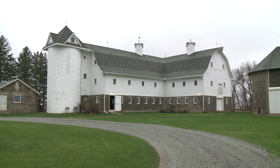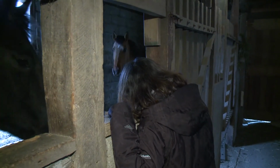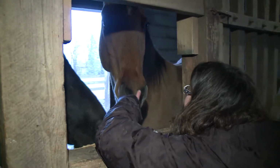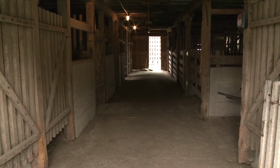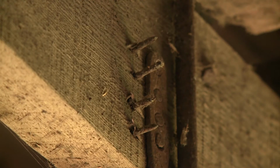Mindy Heyman's giant dairy barn in Grundy Center doesn't have any cows, but it does have Tyler. Come here, buddy. Come here, sweetie. There he is. Come see me. He was a wedding gift. I've had him almost 24 years now. Inside, the Heyman barn is a time warp. Hand-hewn wood as solid as the day the nails were driven into it. And a barn like this is never going to be built today.